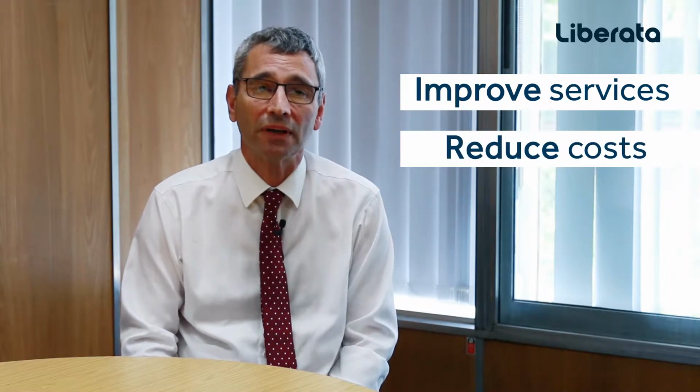So Hounslow as a council have got a number of goals, and fundamentally they aren't any different perhaps from other councils. They want to provide ever improving services, they want to meet customer expectations, and they want to save money. And we use our intelligent customer engagement tool to make sure that we can provide services that meet those aims.